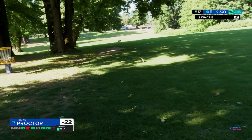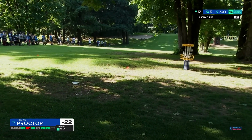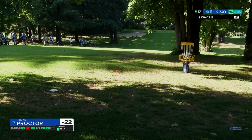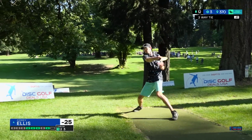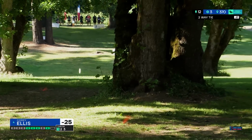This is looking really good. Going to curl right back around. How much does it get back? Yeah. Beautiful. Great shot. Technical masterpiece there from Proctor. Corey loving that line, laying down a little bit tighter roller.